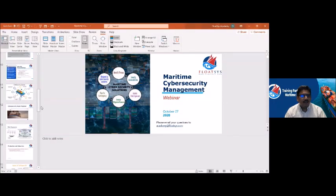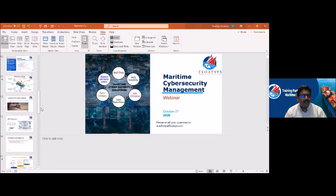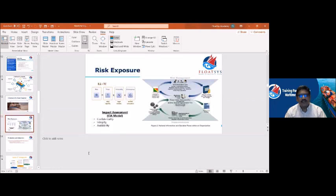Did I go back all the way? Okay, this is what we were looking at. So now we were talking about identifying the vulnerabilities. That is where the asset register came in. So now the risk exposure: it is the same kind of equation as the risk assessment for the security vulnerability assessments.